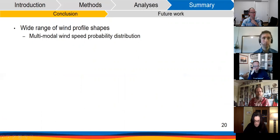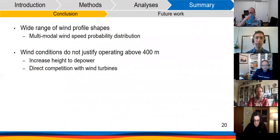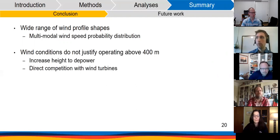Right. So in conclusion, just briefly summarizing what we found. We found a wide range of wind speed profiles that lead to a multimodal wind speed probability distribution. And in general, wind conditions do not justify operating above 400 meters. And often higher altitudes are only flown to depower. And as a result, AOS are in direct competition with wind turbines, as the power curves are quite similar and the operating heights are not that much higher than conventional wind turbines.